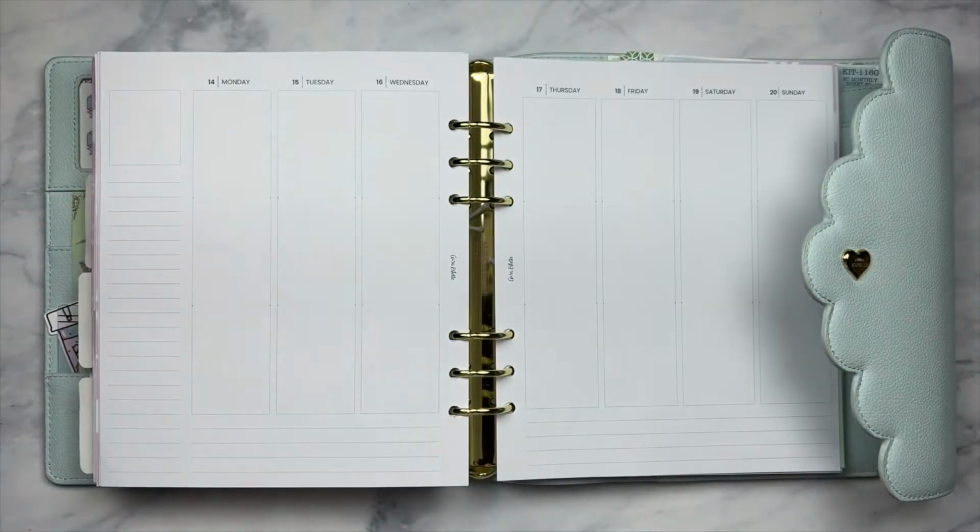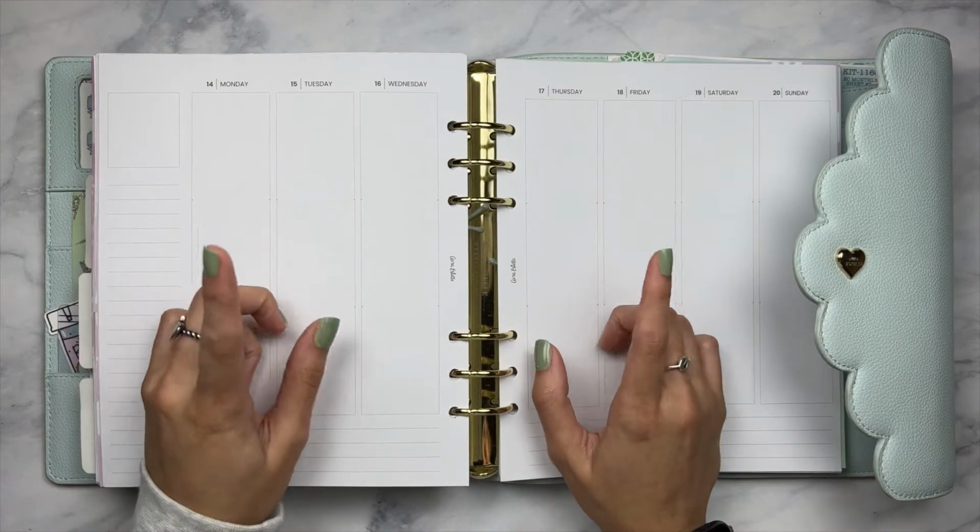So anyway, I am going to go ahead and start laying down the base, and then I will be right back for the day by day.